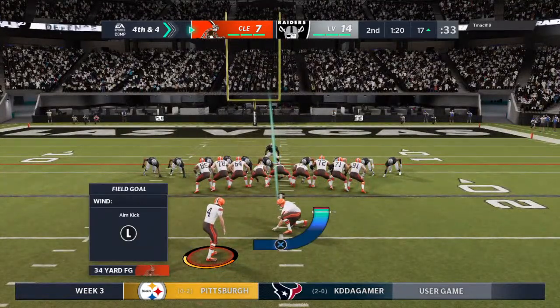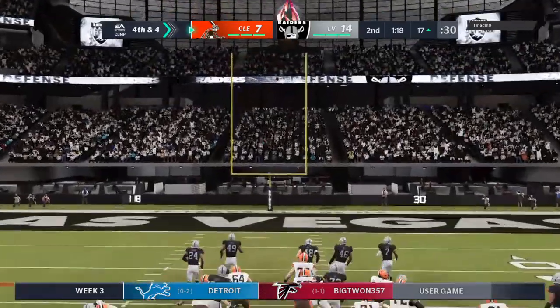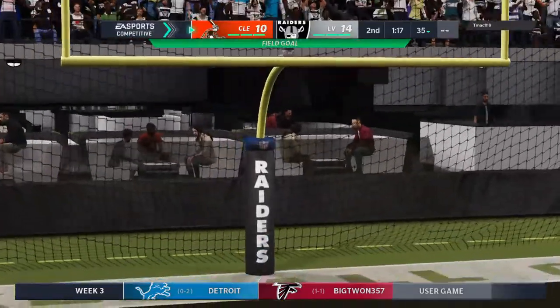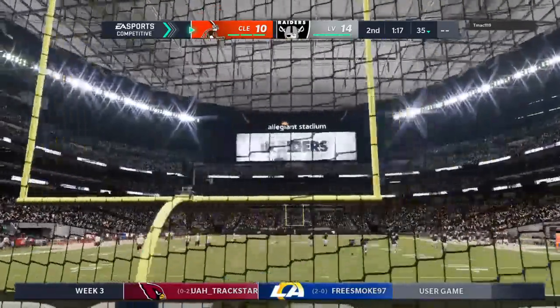So on 4th down, out comes the Browns kicker, Austin Seibert. From the right hash, just a 34-yard attempt. Seibert able to knock this one through. And they'll cut the lead back down to 4 now at 14-10. So the drive stalls out inside the 15-yard line, but they do get 3.